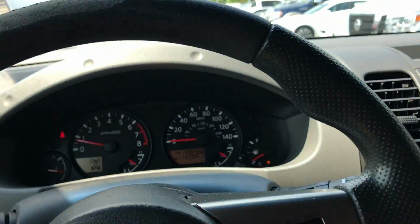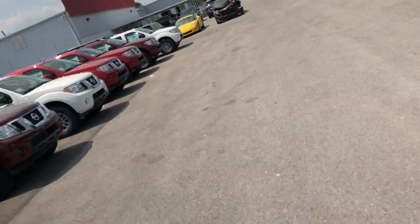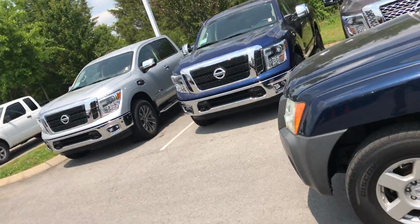So that's just a quick look at the 2008 Nissan Xterra. I'd love for you to come by and check it out. It is an awesome vehicle.